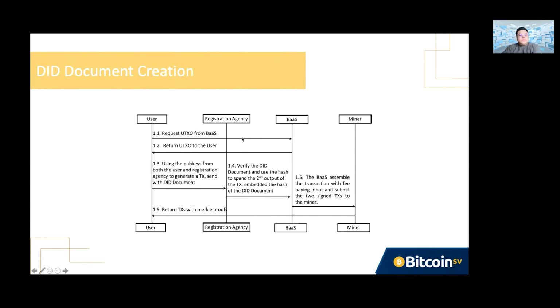Then the bus system will return the UTXO to the user so that the user can use the UTXO and the public keys and the registration agency's public key to generate a transaction. And the user can send the transaction along with their DID document to the registration agency. The agency will verify the DID document and use the hash to spend the second output of the first transaction, and at the same time embed the hash of the DID document into the second transaction.